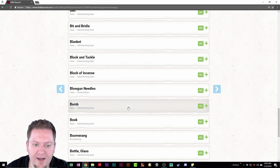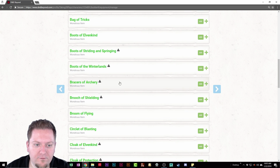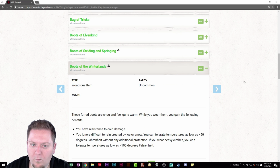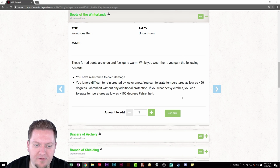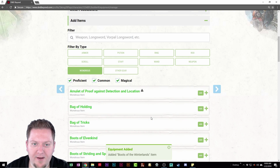Now, let's say we want to add in another item. We can go down here to add item. We can go over here to Wondrous. Let's go ahead and add some Boots of the Winterlands. You can see what it does. Add item here or here. Let's go ahead and add that in over there. All right, so now this has been added.